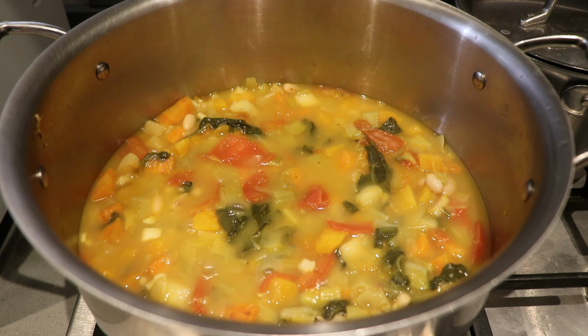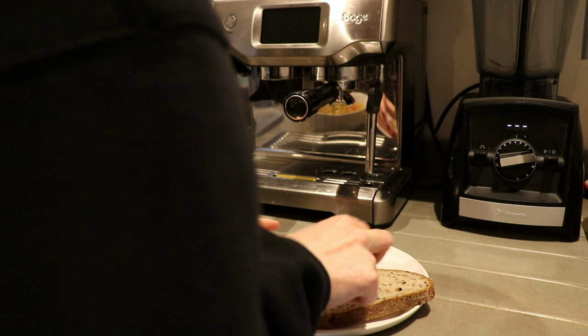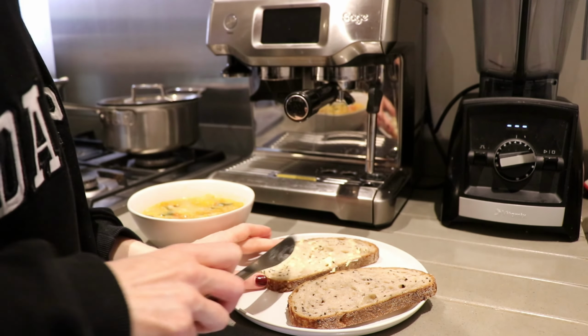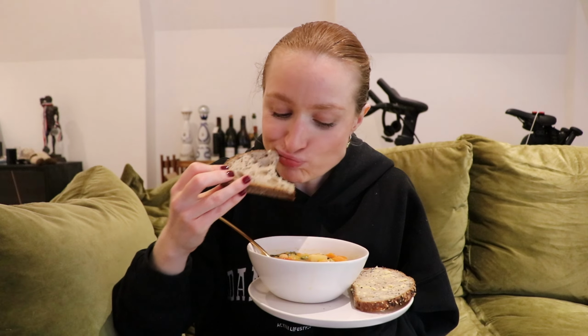Wow, the soup is looking really tasty. The best bit is dipping the bread in the soup. Tastes so good. So warm, so filling, so tasty.